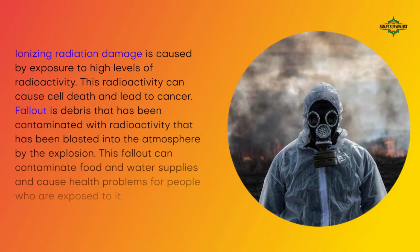Ionizing radiation damage is caused by exposure to high levels of radioactivity. This radioactivity can cause cell death and lead to cancer. Fallout is debris that has been contaminated with radioactivity that has been blasted into the atmosphere by the explosion. This fallout can contaminate food and water supplies and cause health problems for people who are exposed to it.